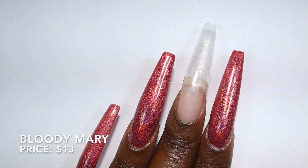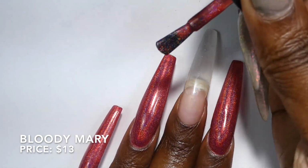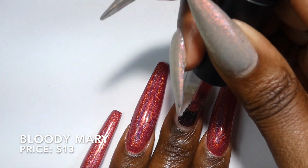This next polish is called Bloody Mary. It's described as a blood red ultra holo. It's priced at $13.